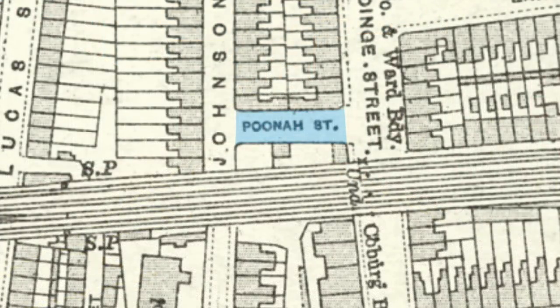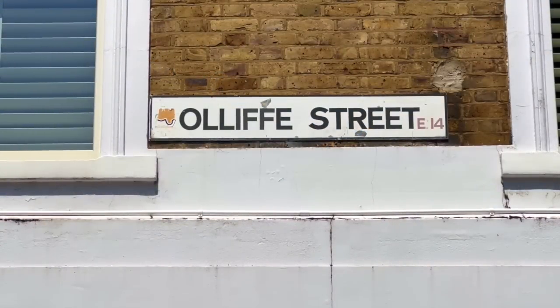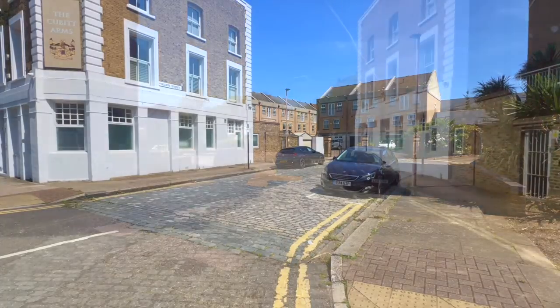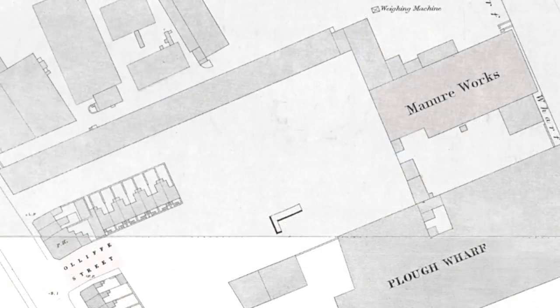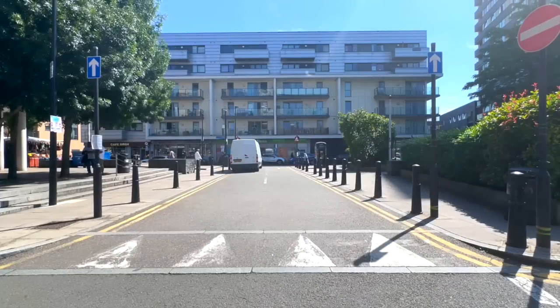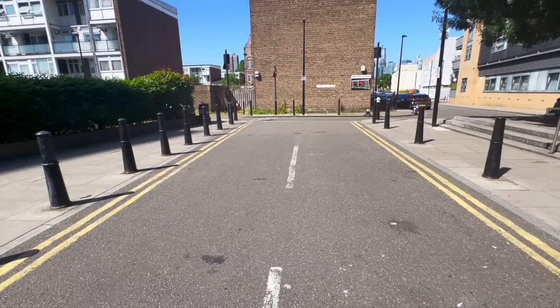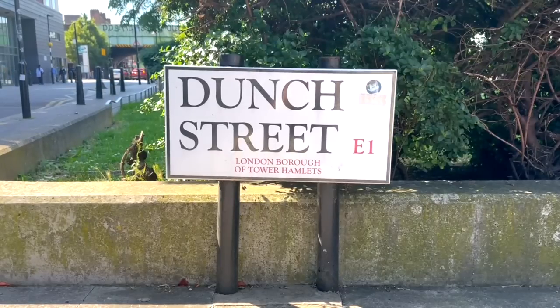This, for example, is Poonah Street, which is 53 metres, or 173.8 feet long, and named after the city of Poonah in India. Olive Street, meanwhile, is a little cobbled patch on the Isle of Dogs, close to the Thames, measuring 28.9 metres, or 94.81 feet. Its name is of Scandinavian origin, and in the 19th century, it was home to a large manure works. I'm sure the smell was most bracing. And this is Dunn Street, near Watney Market, which comes in at 27.5 metres, or 90.2 feet. It's named after John Dunge, a 17th century sea captain who's buried in Stepney.